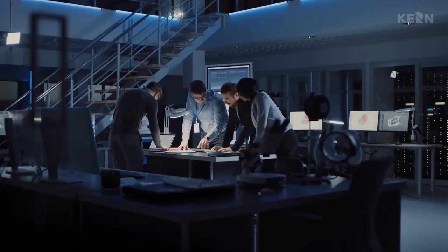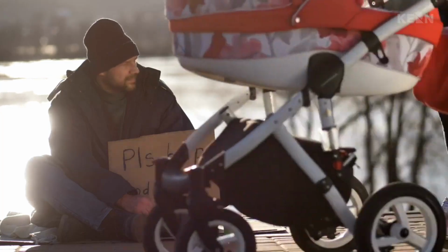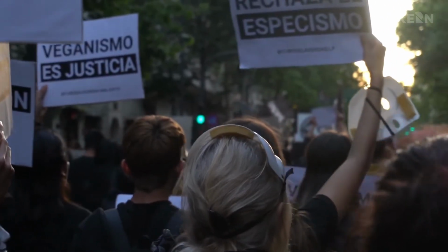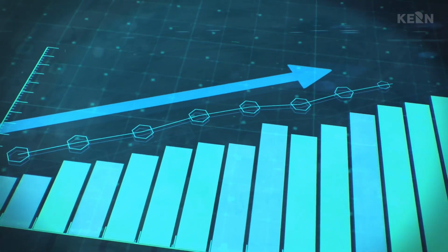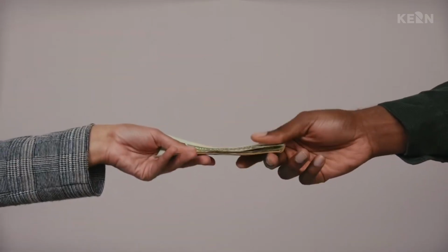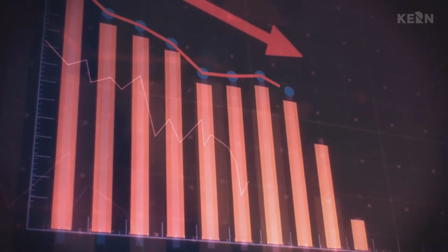Let's be real here. These measures are painful. They can lead to more unemployment and public anger. But in many cases, they are the only way to stabilize the economy. And here's the twist. If countries don't take the bailouts, they might spiral into complete economic collapse.